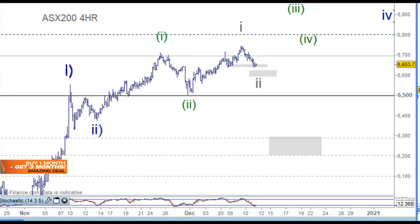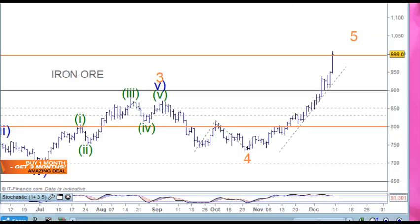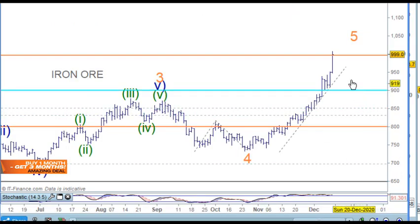And also, let's have a look at the metals for a moment. We've got iron ore here that has moved up over 5% overnight. So it's hit 1,000. We know that number 1 is the strongest number in the market, so we would expect the market to fluctuate and stall here for a while and create all sorts of patterns around this particular level. But we've been up 5% there.